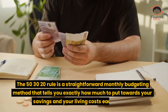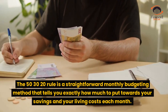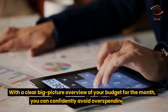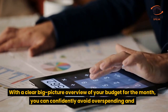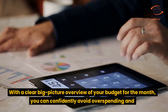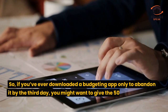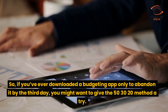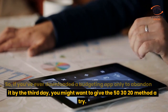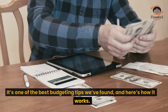The 50-30-20 rule is a straightforward monthly budgeting method that tells you exactly how much to put towards your savings and your living costs each month. With a clear big picture overview of your budget for the month, you can confidently avoid overspending and build up your savings over time, all without painstakingly recording every single transaction. So, if you've ever downloaded a budgeting app only to abandon it by the third day, you might want to give the 50-30-20 method a try. It's one of the best budgeting tips we found, and here's how it works.